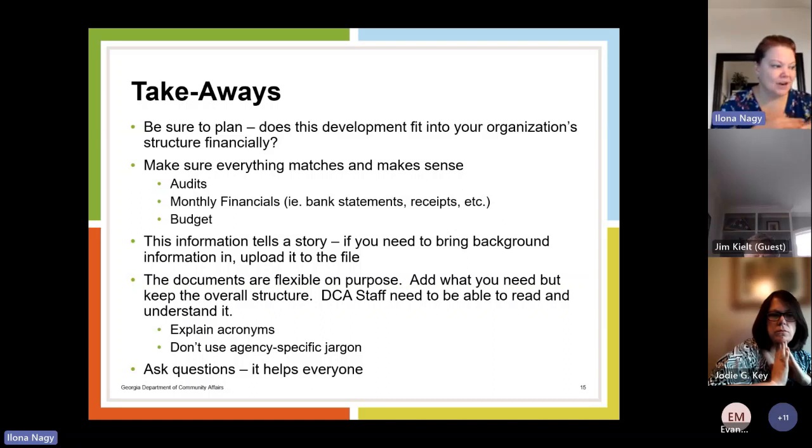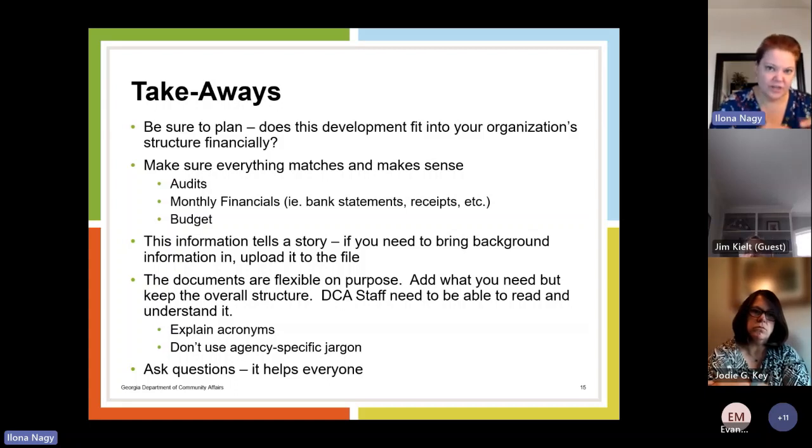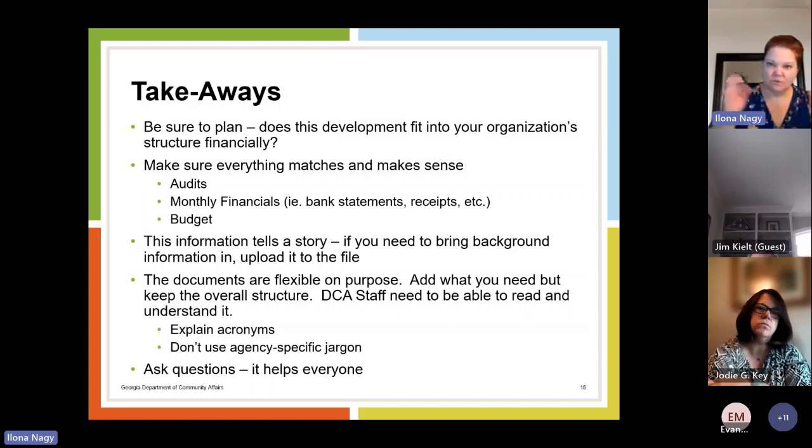If you need to bring background information in, like Evan and I talked about, upload it to the file, okay? That's why there's that budget other file. If you need to explain something, please explain it, okay? The documents are flexible on purpose. Add what you need, but keep the overall structure, like I showed with adding the other row. That way you can keep the sum, and it doesn't shift it, because sometimes you want to make sure that everything adds up the way it should. So make sure you're checking those pieces with Excel.